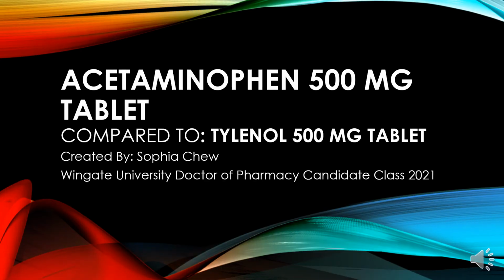Acetaminophen 500 mg tablet compared to Tylenol 500 mg tablet.